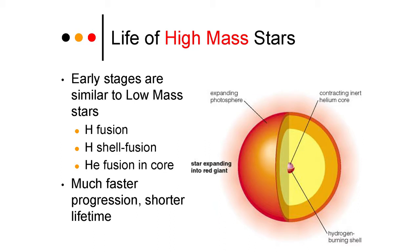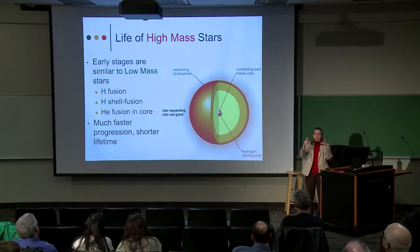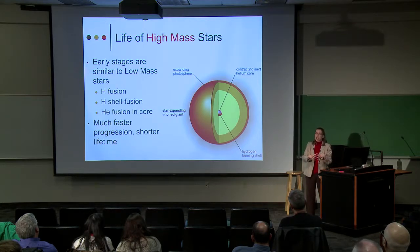Well, high mass stars use their fuel faster. They burn hotter. They have more to start with, but they use it so much faster. They have a much shorter lifetime in all of the stages. So it will go through similar stages of hydrogen fusion, and then hydrogen shell fusion, and then helium fusion in the center. And it goes through that expansion and contraction.